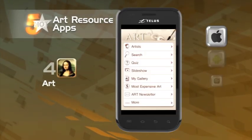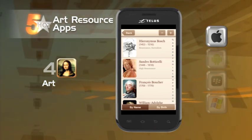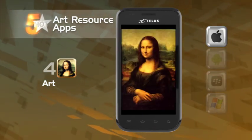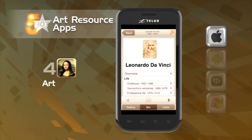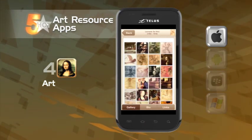Next is Art. This app features the work of over 200 famous artists, complete with biographical info, galleries of their work, and links to find out even more if need be. You can also opt to save images from the web so you can create your own custom gallery.